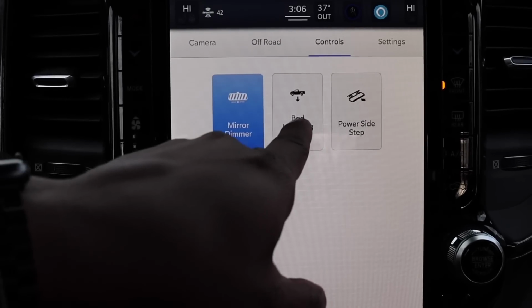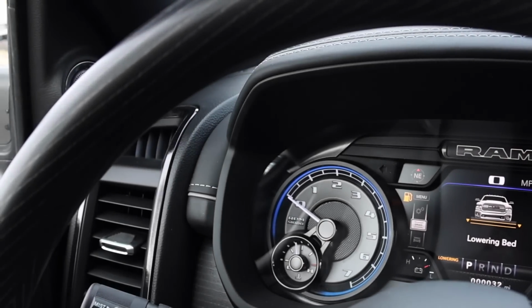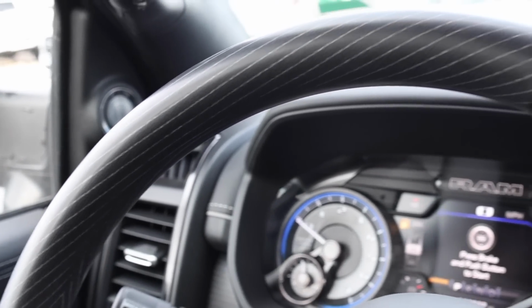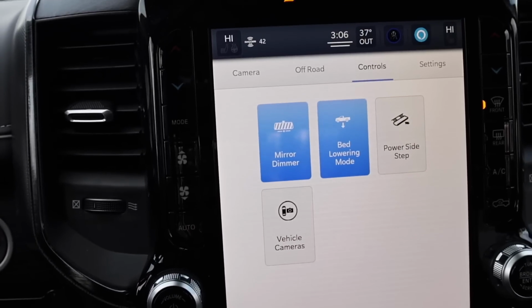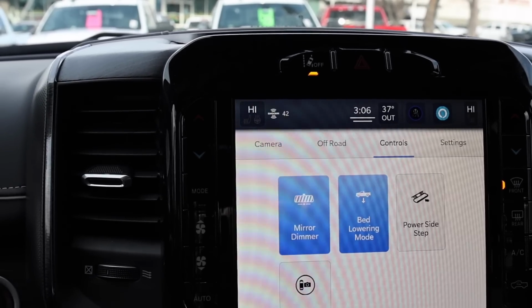Let me show you one last thing in this screen here. You can lower the bed if you push this button here, and you can actually see it happening inside the truck. And I believe that if you hit alternate trailer height, it will level out the truck. Maybe I'll show you guys that system really quickly, on the outside.